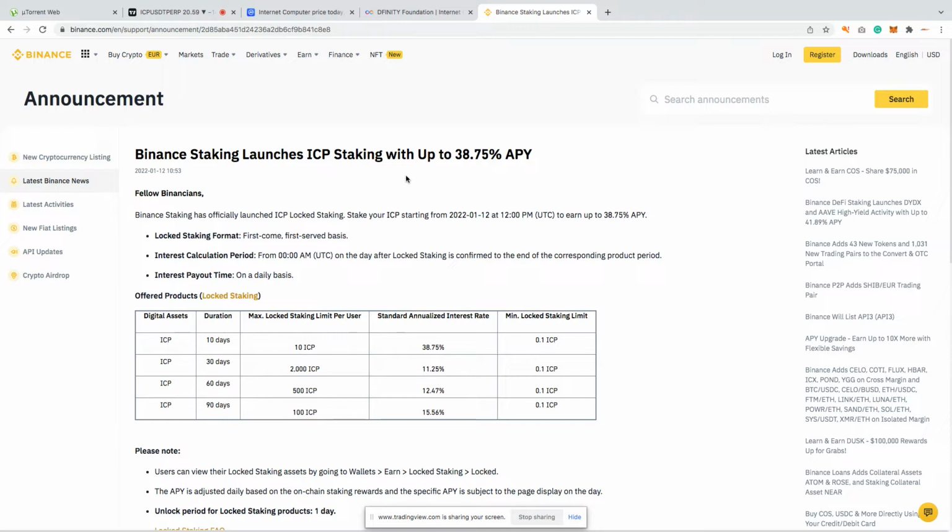So the earlier you start, the better, because I have put all mine there. Interest calculation is going to start from 00:00 UTC on the day after locked staking is confirmed, to the end of the corresponding product day. The good thing about Binance is they made it so easy for you to go into this staking, because they will pay you out on a daily basis. So your reward is not something you have to wait a year for before you can unlock your coin or take the profit. No, as you lock the coin, the only thing you're going to know is that on a daily basis, Binance is going to give you your reward. You can withdraw it if you want to on a daily basis.